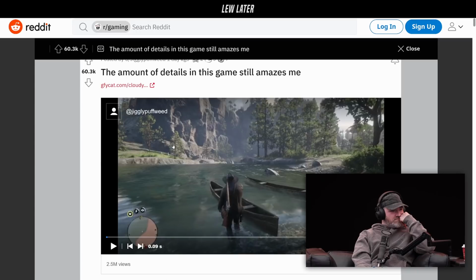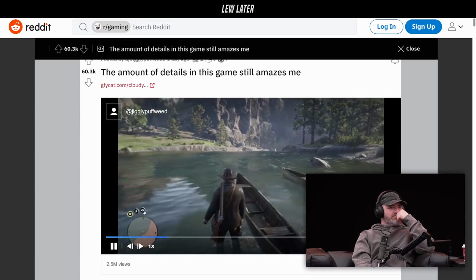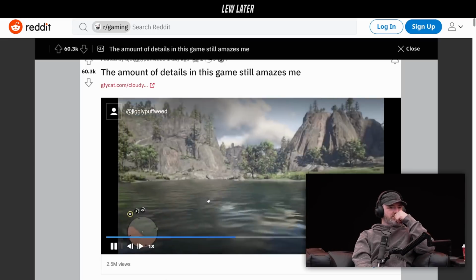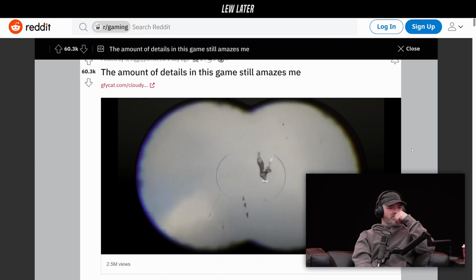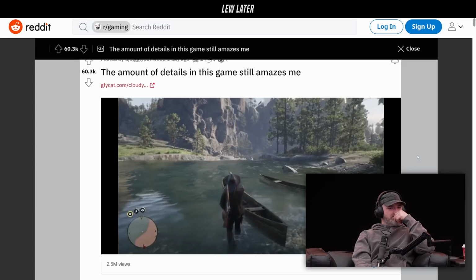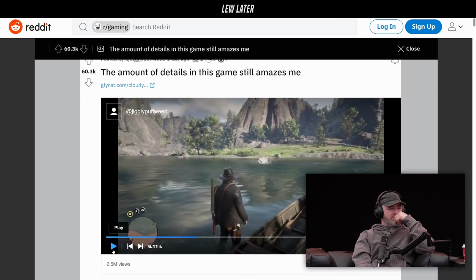So I saw this Reddit post, and it's just a brief glimpse of the gameplay. What you see here is this guy's on a river, and it appears to be an eagle just plucks a fish out of the river. And he uses his binoculars to see it. It's a really simple GIF, but I decided to look into it because I know Red Dead has a lot of interesting details like this.